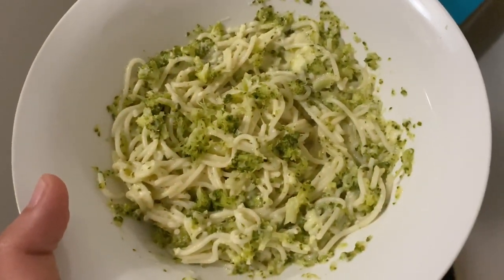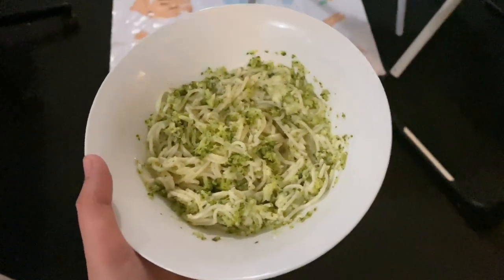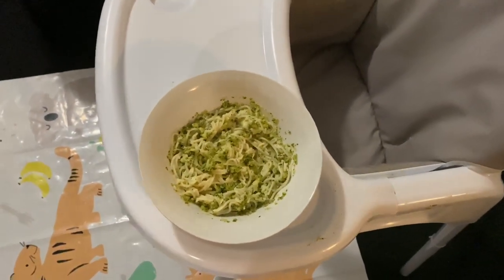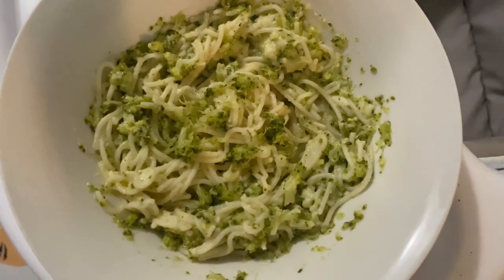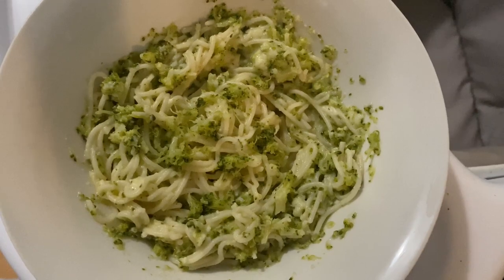For dinner, I made cheesy broccoli pasta. You have to make sure that you boil the pasta longer than usual so that it's softer. All you need for this is just cheese, broccoli, pasta, and milk, and there you have it.